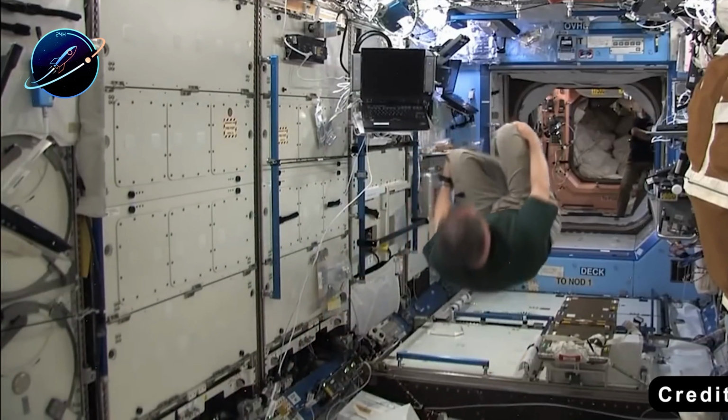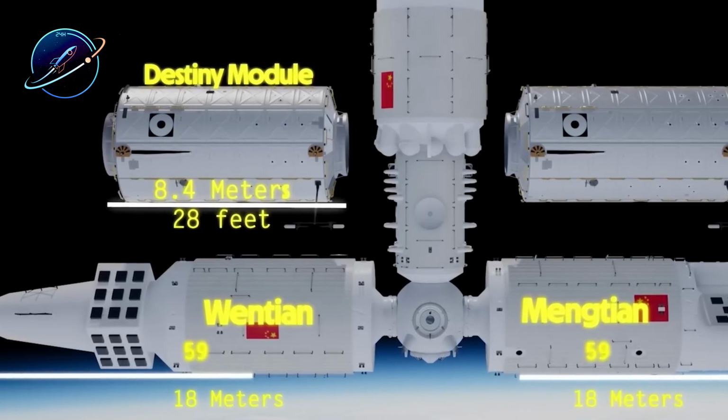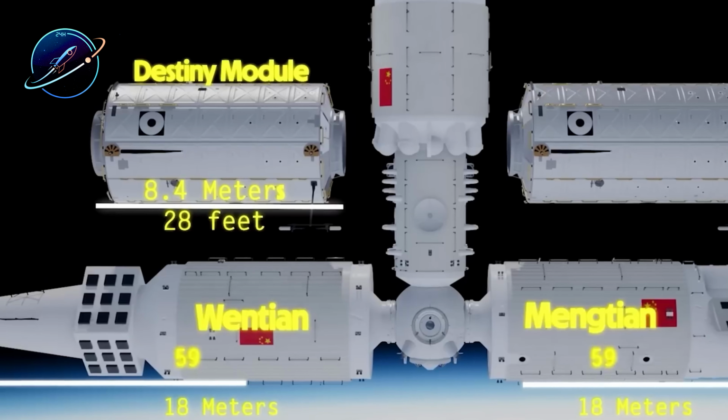The modular layout plays a big part in that. Each of Tiangong's lab modules stretches nearly 18 meters long, more than double the length of some ISS segments, giving astronauts freedom to move, experiment, and rest without feeling confined. Every inch serves a purpose. Labs, storage bays, airlocks, and exercise areas blend seamlessly together. Inside, life for the taikonauts, China's astronauts, is surprisingly comfortable.